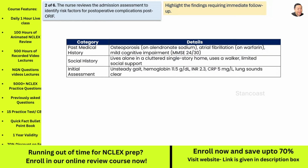Now, we have the following categories here: the past medical history, social history, and initial assessment, and the details included osteoporosis, atrial fibrillation, mild cognitive impairment, lives alone in a cluttered single-story home, uses a walker, limited social support, and unsteady gait, hemoglobin 11.5 grams per deciliter, INR 2.3, C-reactive protein 5 milligrams per liter. Lung sounds clear. Now, I want you to pay attention. We're actually highlighting those findings requiring immediate follow-up. So, what do you think would be one of those?